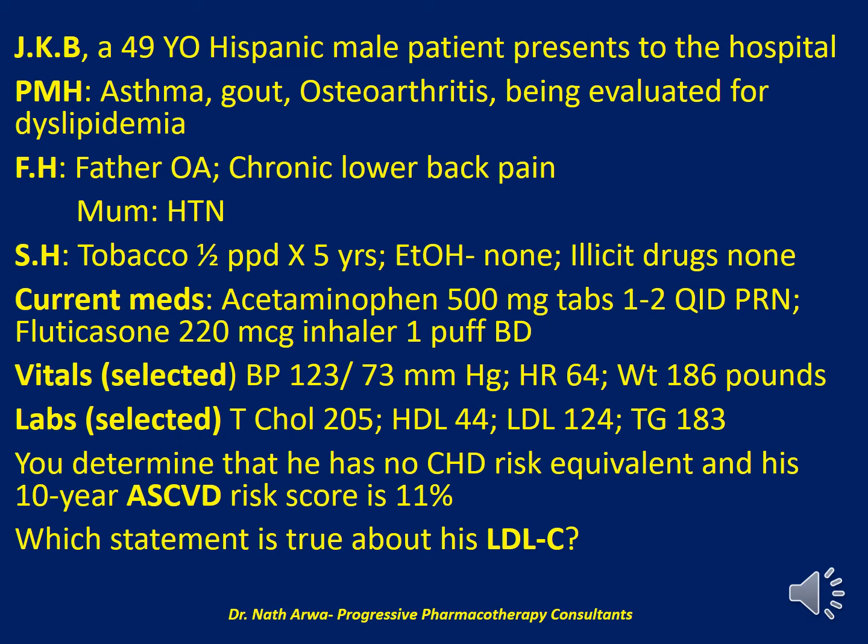The next question reads, JKB, a 49-year-old Hispanic male, presents to the hospital. He has a past medical history of asthma, gout, osteoarthritis, and your team is evaluating him for dyslipidemia. His family history includes father had osteoarthritis and suffered from chronic lower back pain, whilst the mother was hypertensive. He has been smoking half a packet of cigarettes daily for the past 5 years. He denies drinking alcohol or using illicit drugs. He currently relieves pain by taking 1 to 2 tablets of paracetamol when in pain up to 4 times daily, and he inhales fluticasone, a puff of the 220 micrograms per dose twice daily for the management of his asthma.